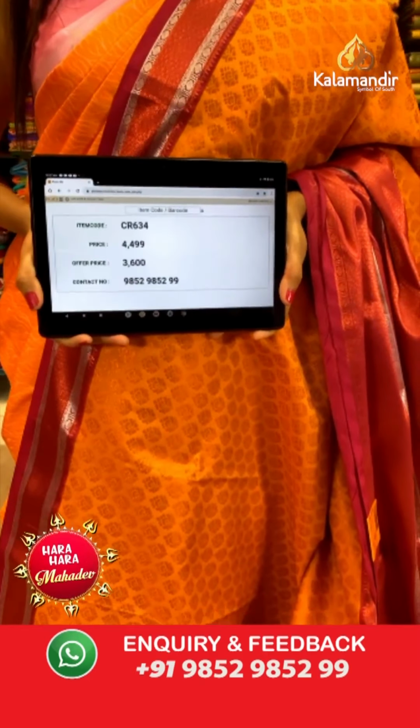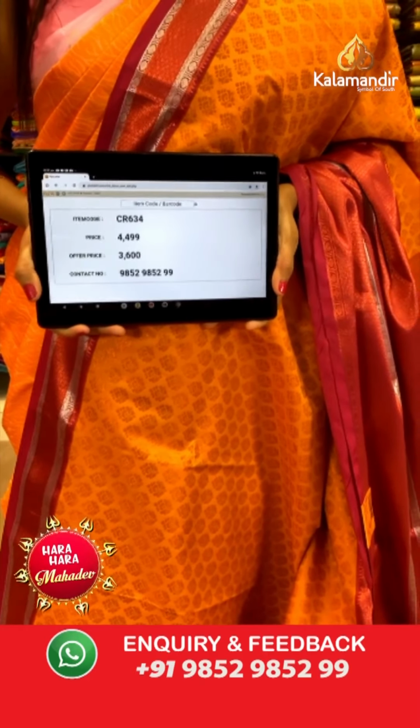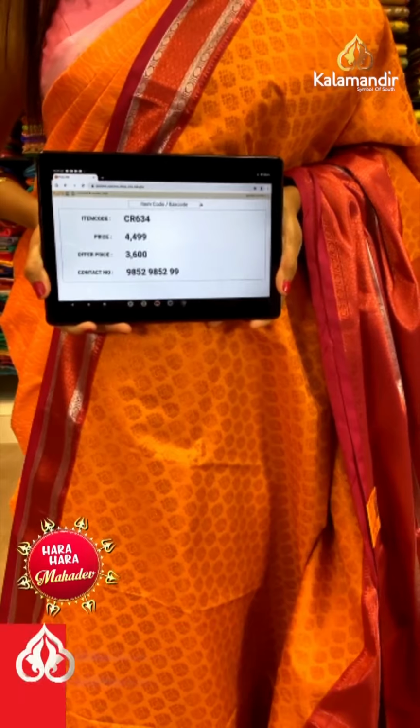Saree code CR634, actual price 4499 and the offer price 3600.